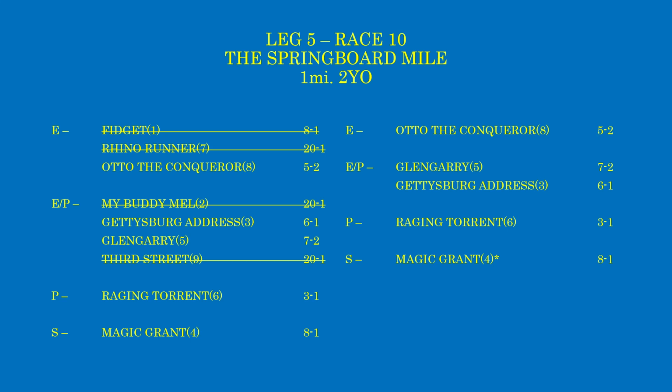And then we'll throw in Magic Grant for the local flavor, more for underneath, a closer in these type of races. You do have a couple in here who seem more inclined to sprint, so running from behind is usually a pretty good thing. But I don't expect Magic Grant is a favorite to win this race. I think underneath is more likely. I think this is the Conqueror's race to lose, but Gettysburg Address and Raging Torrent to me do have some interest. And I think it is an intriguing race from that perspective. They're 2-year-olds, so as we know, anything can happen.